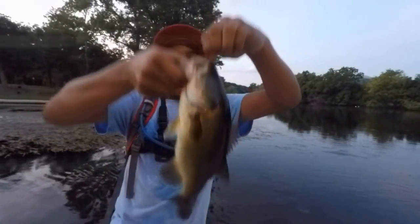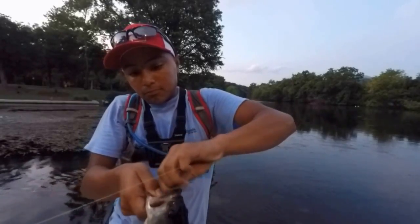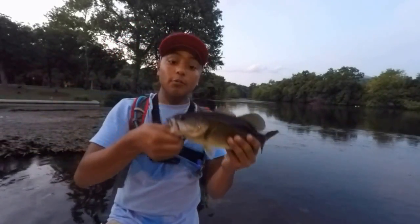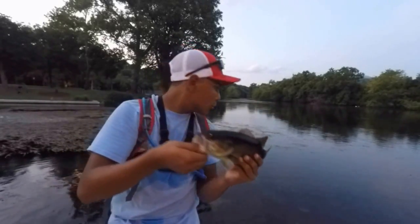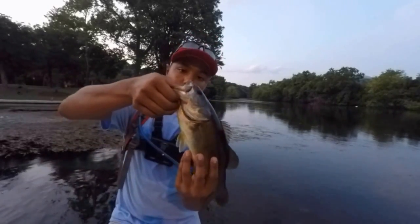Oh my god. Okay guys, so I wasn't recording for this dude, but if this hook would come out. There we go. He totally slammed it. Nico rig again. I think this one might actually be a smallie. Quality fish. Really cold actually. This is spring water, so all these fish have been cold. But he is definitely the biggest one of the day.